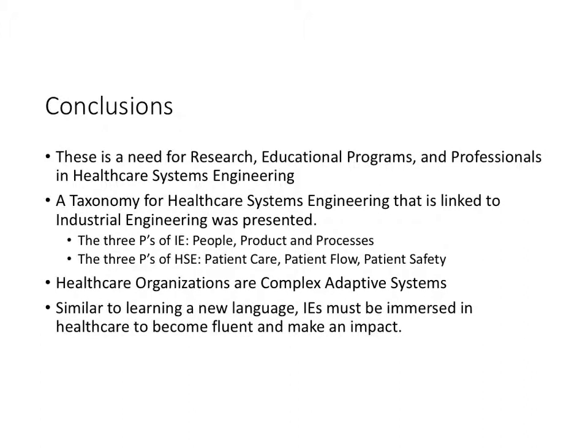Healthcare organizations are complex adaptive systems. They're not traditional systems. That's something that needs to be considered when trying to look at interventions. And similar to learning a new language, IEs must be immersed in healthcare to become fluent and to make an impact. So that's my presentation.